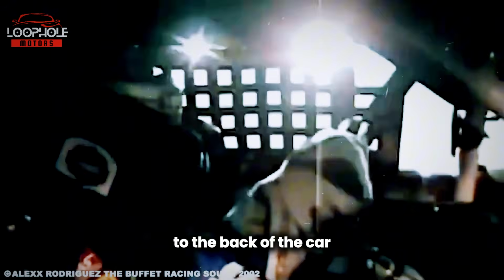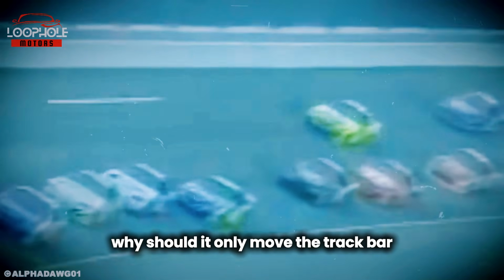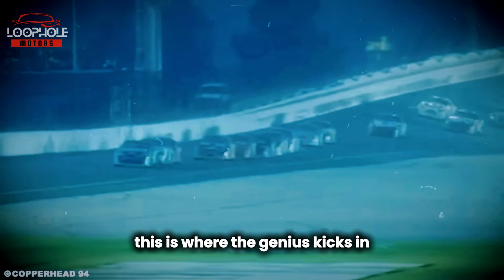Knaus looked at that track bar adjuster and thought, okay, I have a cable running from the driver's hand to the back of the car. I have a mechanism that creates force and movement. Why should it only move the track bar? This is where the genius kicks in. He wasn't looking at the suspension anymore. He was looking at the rear window.